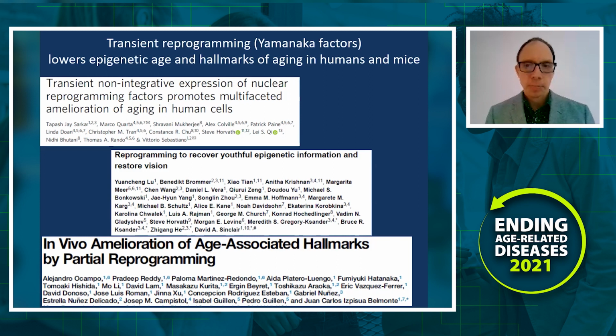David Sinclair has talked about restoring vision. Jay Sarkar and Vittorio Sebastiano have done a very comprehensive study where they have shown that endothelial cells and fibroblasts get rejuvenated. And of course, Juan Carlos Izpisua Belmonte and Ocampo have earlier shown these results in mice.